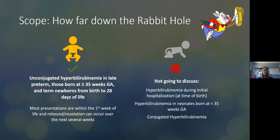So kind of moving back into the topic, this topic is quite extensive and really dependent on many factors, including gestational age, the type of bilirubinemia, and age at presentation. Firstly, most evaluations of total serum bili in the first week of life are due to increased bilirubin production or decreased clearance. This results primarily in an unconjugated form of hyperbilirubinemia and is rarely associated with things like cholestasis. Those primarily present with conjugated bilirubin.